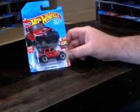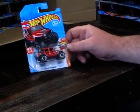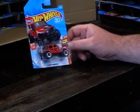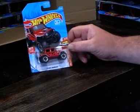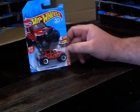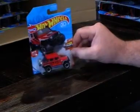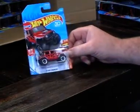Next we have another one new to this D case. Another one everyone's going to be after. Hot Wheels Hot Trucks, number 8 of 10. The 17 Jeep Wrangler, another new to 2018 car. And that is really nice. The video just does not do that justice. That is a really nice casting.